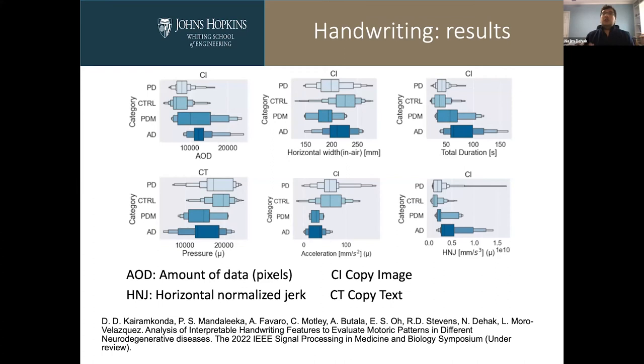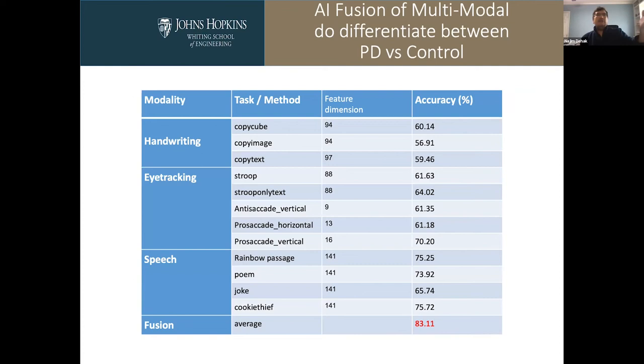We can also do artificial intelligence here, a recap of the results. I can have handwriting, separate tasks like copy cube, copy image, or eye tracking, a stroke test, or speech, like a rainbow passage. We can extract several features and give them to an AI system, which is a deep learning system, or other models, and we can predict the accuracy.